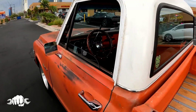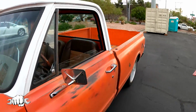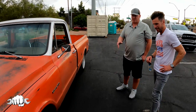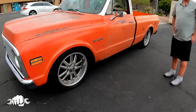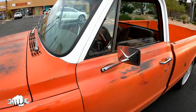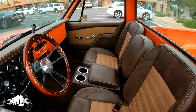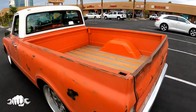So my buddy picked her up in Montana and brought her out to Vegas, and I asked to have her lowered a little bit, put these wheels, these particular tires on it. I added the wood bed, the leather interior, the wood steering wheel, and then he dropped the LS engine in there. I was gonna say, when you started, there was something underneath there.